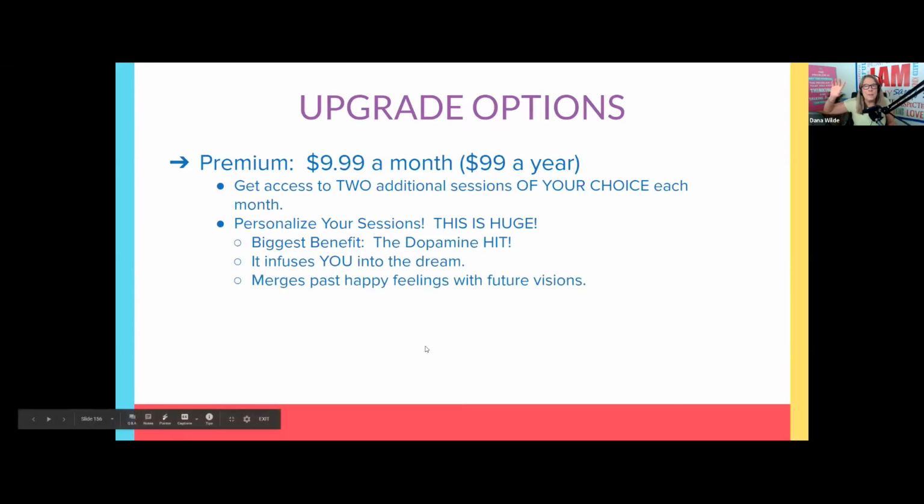It merges past happy experiences with your current future dreams. So you're continually having your brain build and build and build, okay?